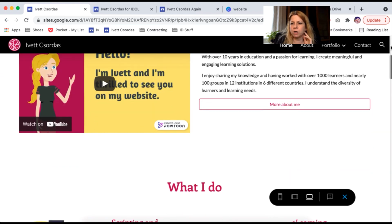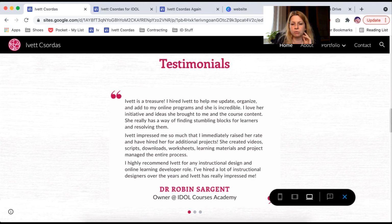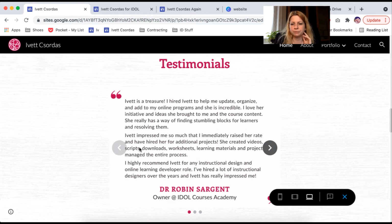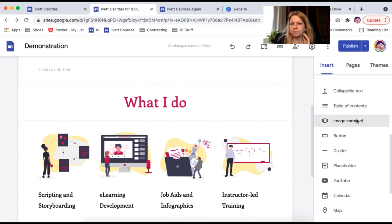Again, not much editing options there. It's very basic. So, for example, in my testimonials, people can just flick through the images and I have testimonials here. Okay, so that's the image carousel. Pretty easy to set up.